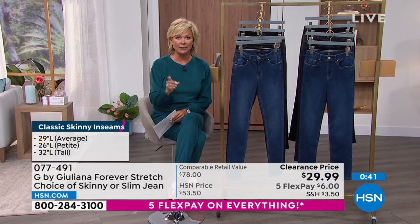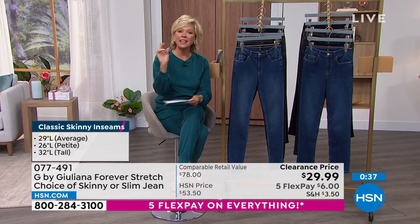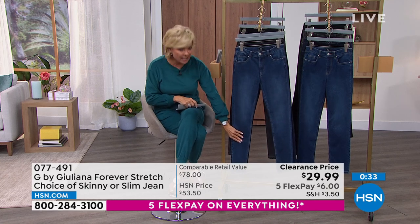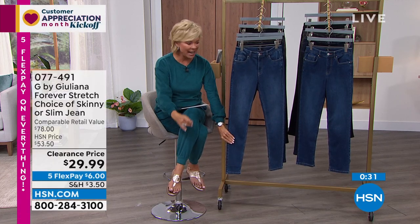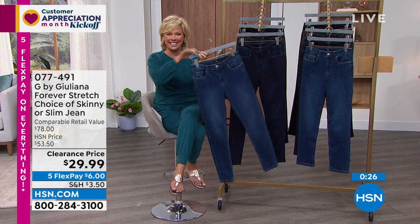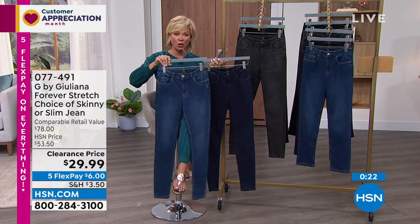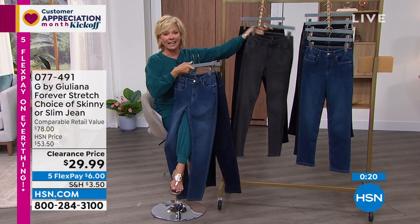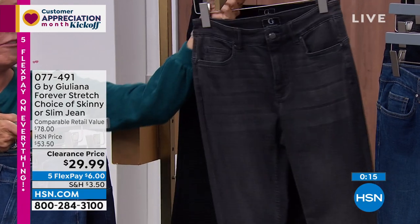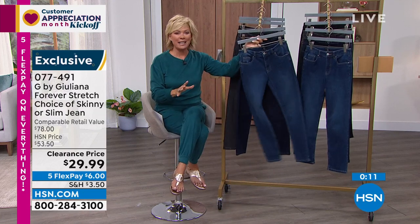And by the way, order numerically. This isn't like a general extra small. This is 0 through 16, and then 16 through 32 women. Again, this is the skinny, traditional, all the way down to the ankle. And then that is the slim. We have the four finishes. This is crazy to get these on clearance. Medium wash, dark rinse, the two indigos. Then we have the charcoal wash, as well as the black in both styles. And again, all three inseams. The item is 77491.